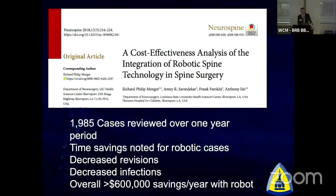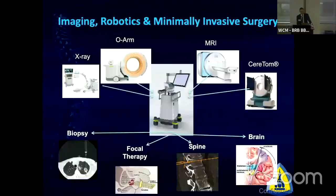A study out of Shreveport, Louisiana showed that they could also reduce cost with a robot. Obviously, the initial spend for this is significant. But in this case, they were able to show a greater than $600,000 per year cost savings with robotic-assisted spine surgery. The other issue here is that the robot can be married with other technologies and also other procedures outside of spine surgery. And this can obviously have a benefit when you're trying to pitch this type of technology to your hospital administrators.